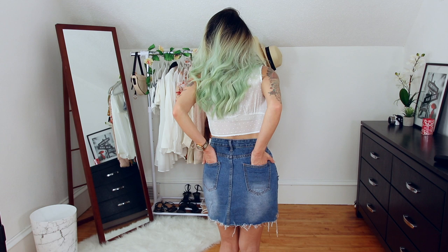I think the only reason why I don't really like to wear denim skirts is because sometimes they make my body look really weird. Like, it doesn't flatter my body. But for this one, I kind of like that it's giving me a little bit of shape. And I do like that the back is long enough to cover my bum. And I love how it fits. It fits beautifully on, and I just love everything about this skirt. But yeah, this is the first outfit. Hopefully you guys like it.